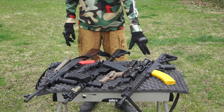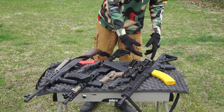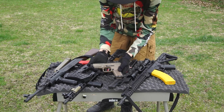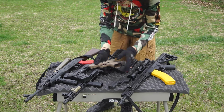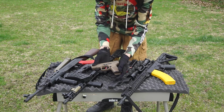This is a loaner from a good friend of the channel, BJ. Shout out BJ. I hope you see this video, man, and see how good your guns look. Also on loan is this beautiful Canik 9mm. All these guns are not loaded. There is no loaded guns on the table, but this thing is just lovely. Wow, that trigger feels nice.